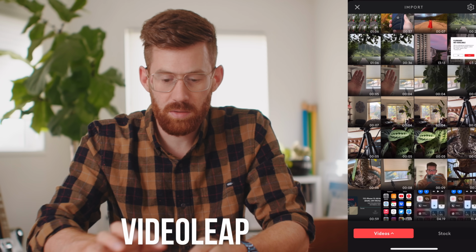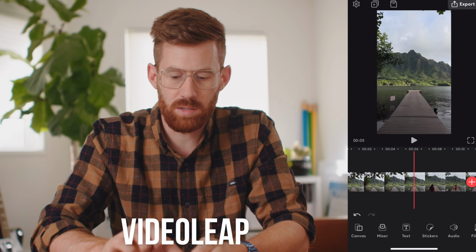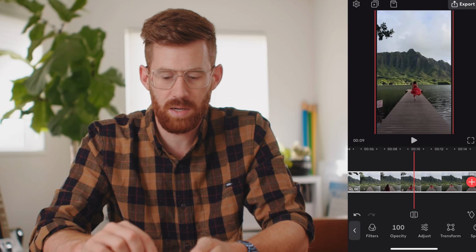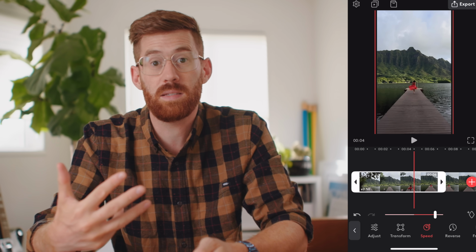More important is Videoleap. This is what I use for all my quick and dirty editing projects that I can just do on my phone. I've been using it for a long time. I really like the way that it works. It's just professional enough that it gives you a ton of tools, but it's very quick to use and I can just get things done in a few minutes.